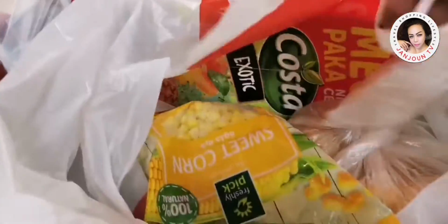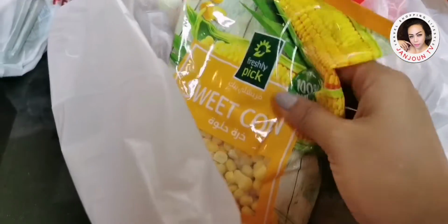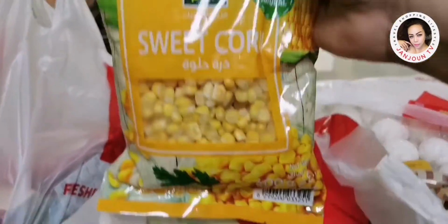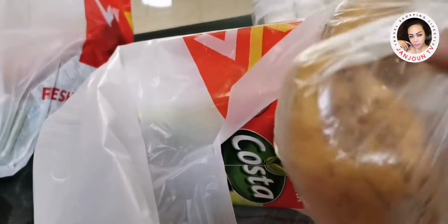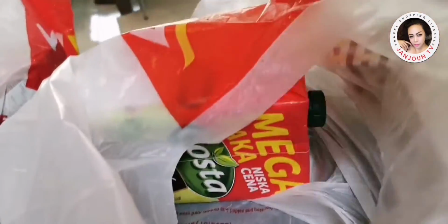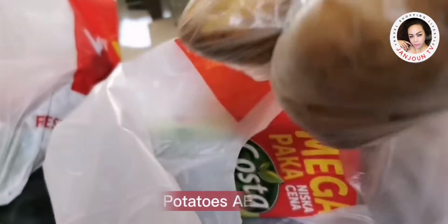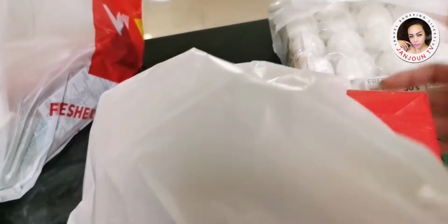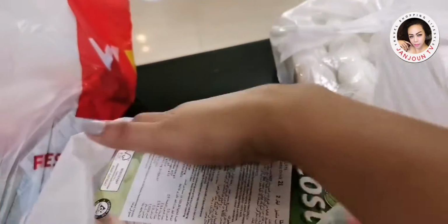And also, I got this. Look at that. Freshly picked, 100% sweet corn for 400 grams for 3 dirhams, guys. 3 dirhams. Then, I got some potatoes. I think this is about 1 dirham. 2 pieces. Then, ito ang pinakabago sa lahat, guys.